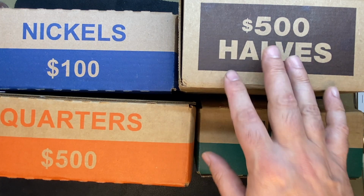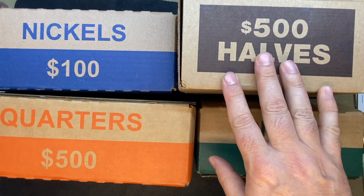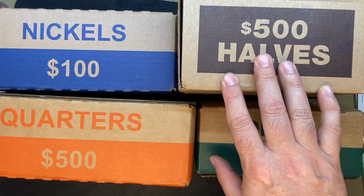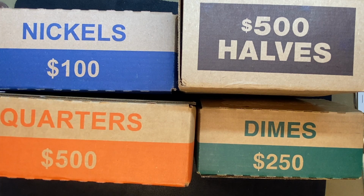So let's say you want halves and you can't get them. You've tried multiple branches, multiple banks, and no one will order them for you. Again, a lot of times it's because they don't want to go to the expense because they don't know you very well and they're afraid you're going to cost them on the way in and the way out. So what I recommend is start with something smaller. Start with nickels or start with a box of pennies. A box of pennies is only $25, right?